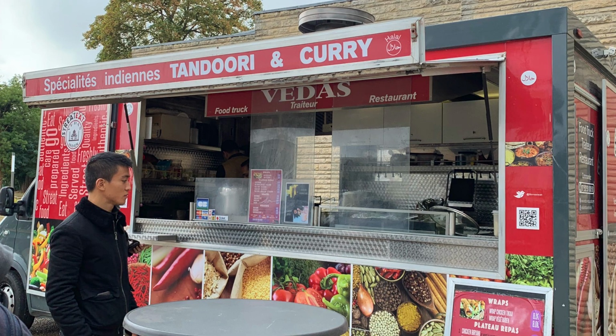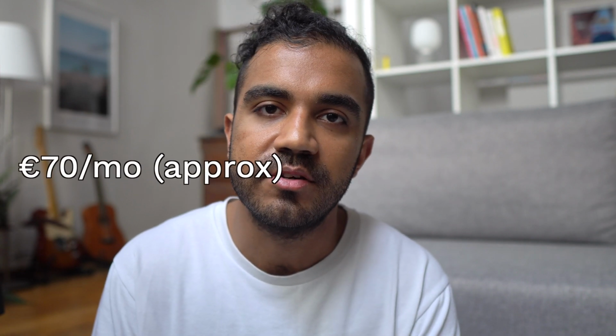And then being at HEC, there were parties. I'd buy beer or I'd go to the food truck a couple of times a month just to get food, because a lot of times the food trucks on campus were actually really nice. You know, all of that kind of stuff. So I think to round it off, let's say I was spending 70 euros a month on that kind of stuff. Because every time you go to the food truck, a meal costs something around 10 euros, 12 euros.